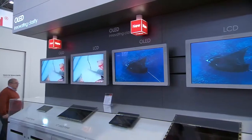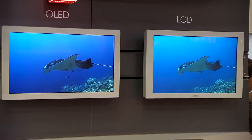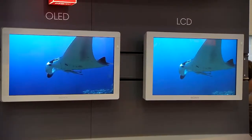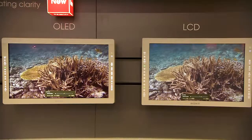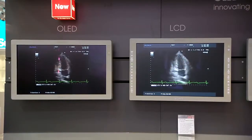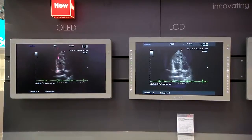In contrast to conventional LCD screens that incorporate a backlight, this model has organic, light-emitting diode elements that emit light by themselves, therefore no backlight is required at all. This reduces the depth of the panel chassis, the power consumption, and improves the image quality, especially black level and response time. This can be seen best in a direct side-by-side comparison.